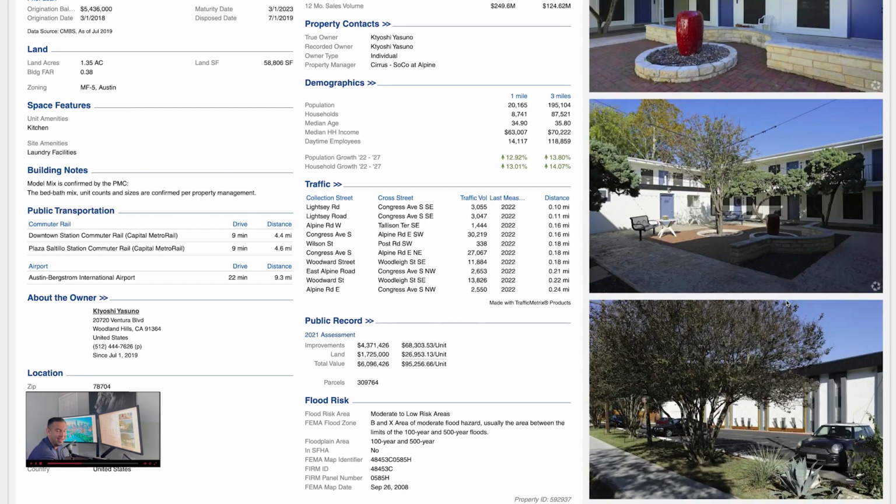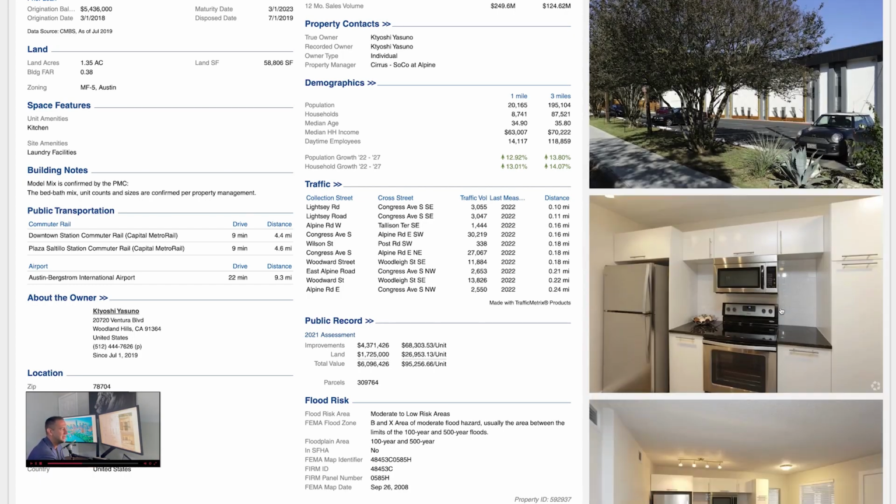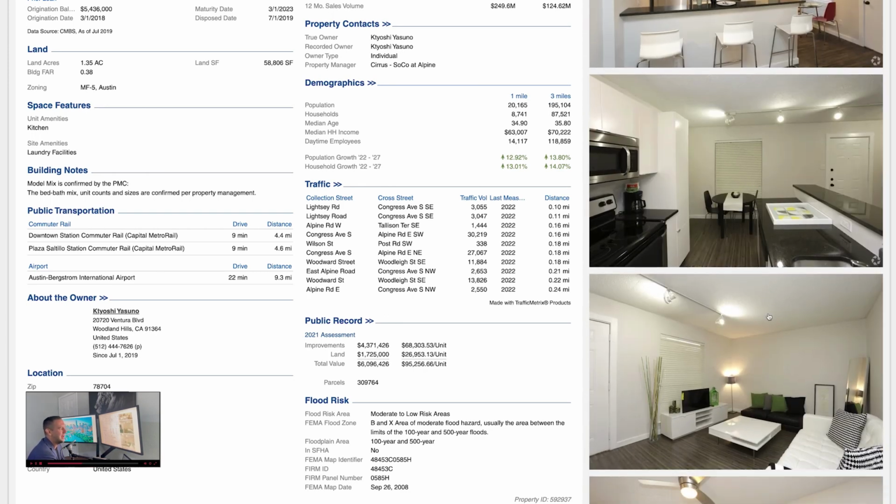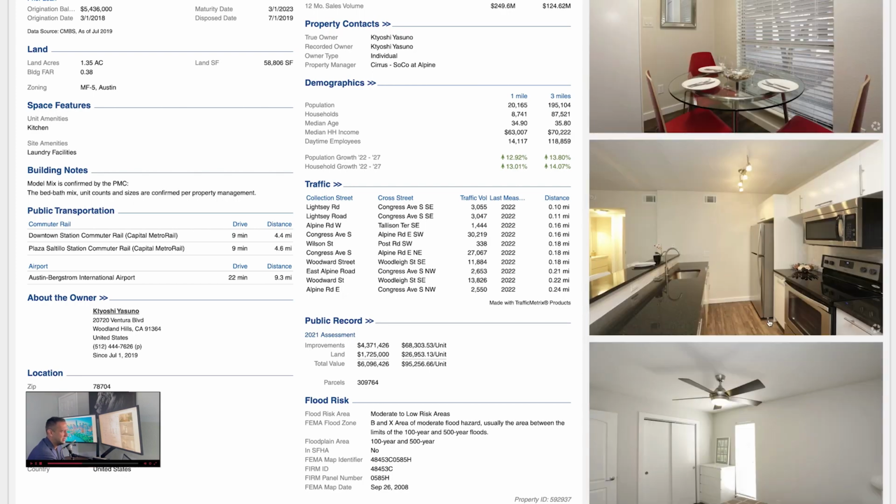So that's honestly half of running a good apartment complex, is just staging, making the photos look nice so that when tenants come over, they see your ad and they want to come visit you. So that's half of what getting these filled is.